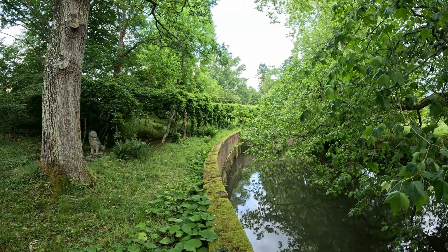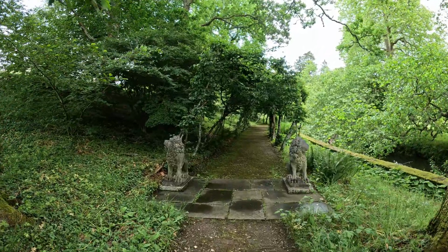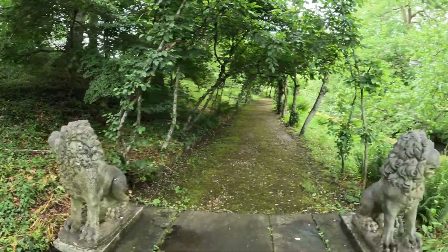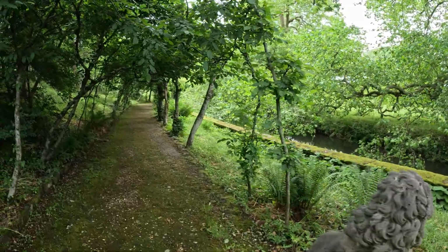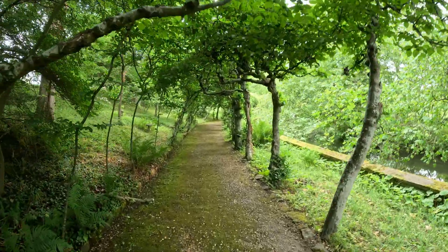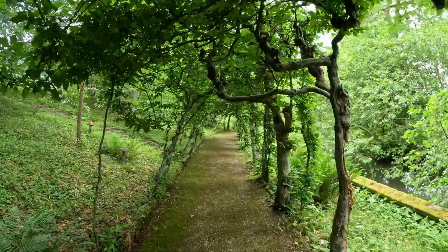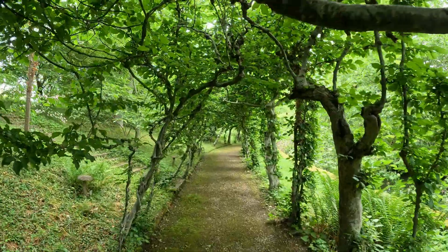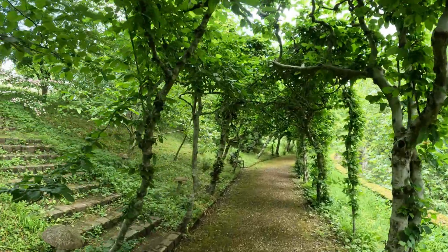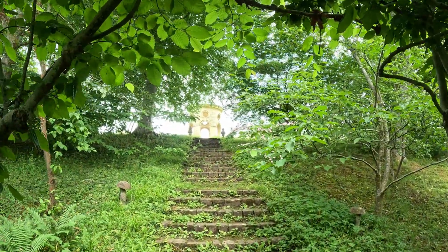And up there is the Hornbeam Arch, which we're about to go through. So whilst the guardians of the Hornbeam Arch seem to be distracted either side, I think they've been looking that way. Yeah, they haven't noticed us. And this is an archway of Hornbeam. We'll go through. And this is really just behind the folly up there. You can see the folly.